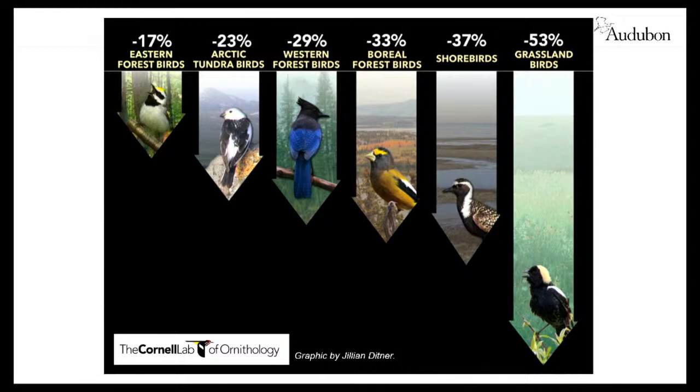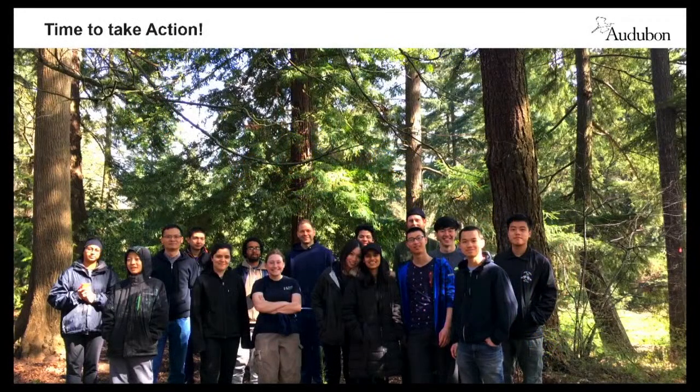And so I think what happens is when a spark bird has caught your eye, or you've started to pay attention to birds, and you've gained some interest in them, then you start to read these stories, and then you start to care about what's the fate of these birds. And so then you might ask the question, what can I do to help? How can I take action? There are many ways to take action.